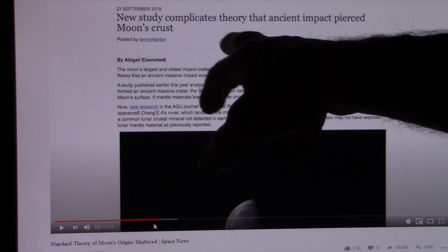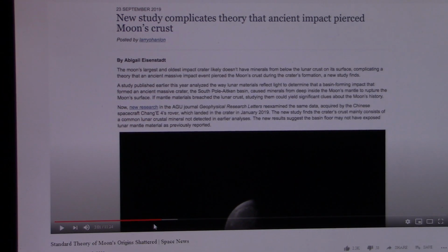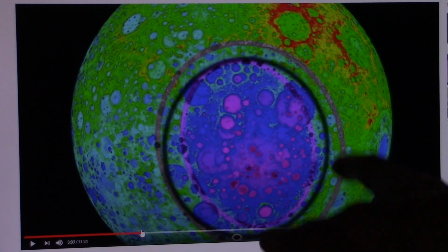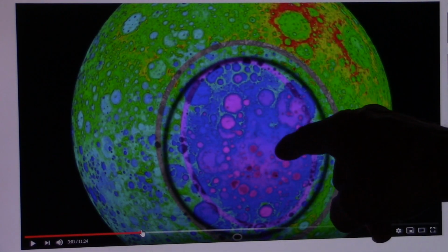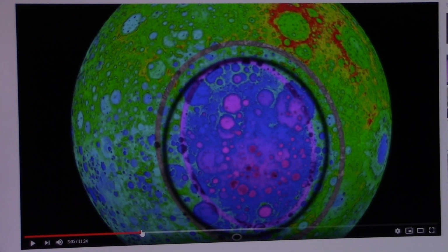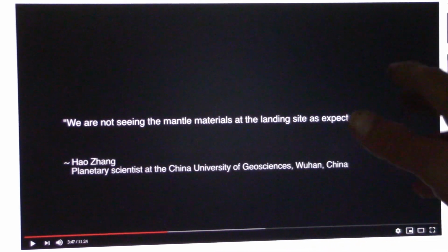This new study complicates theory that ancient impact pierced moon's crust. Things aren't working out the way that they thought they would. This is an imaging of the moon. I'm saying the moon is a tendon ball or something. You see this? And let me show you something else. They're not finding what they want to find. We are not seeing the mantle materials at the landing site as expected.